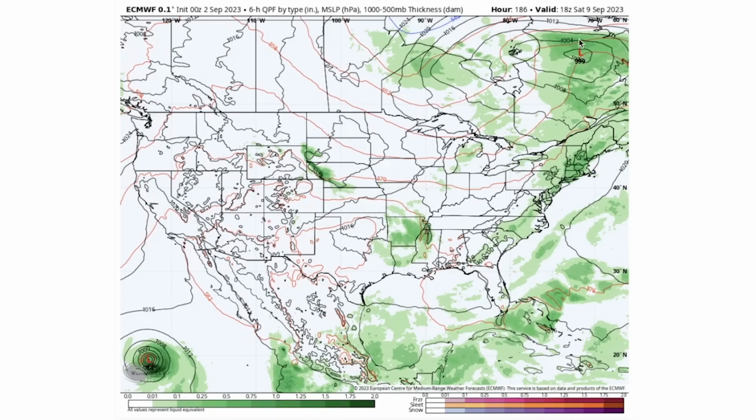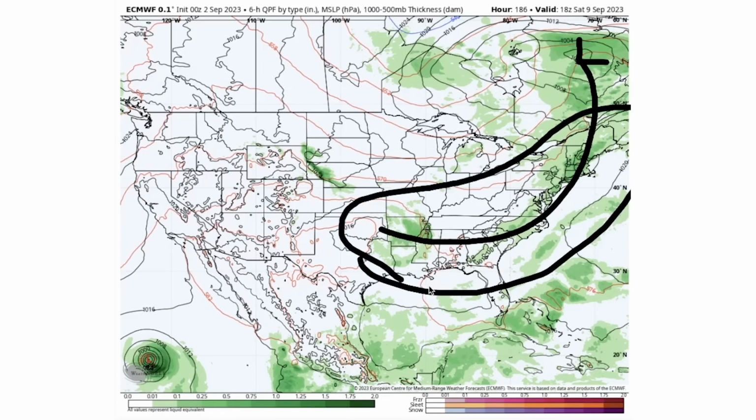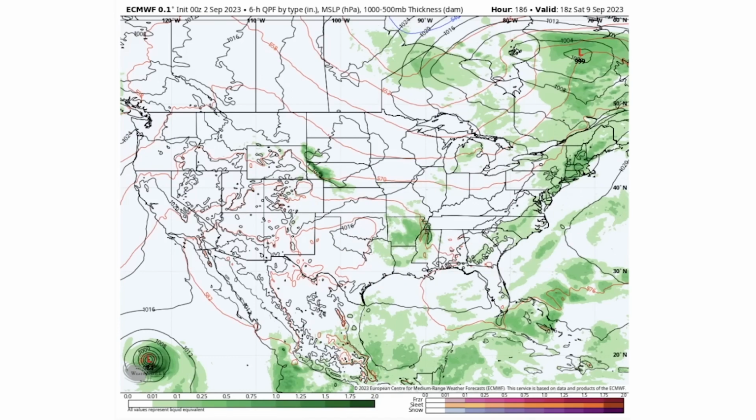We do get a bit of a cold front here by Saturday, so we do see this kind of elongated area of thunderstorms as a result of this. Probably some cooler air moving in behind it. We'll take a look at the temperatures in a minute like always, but definitely some more impactful thunderstorms as a result of this on the 9th.